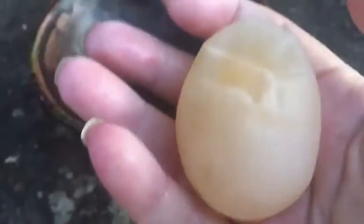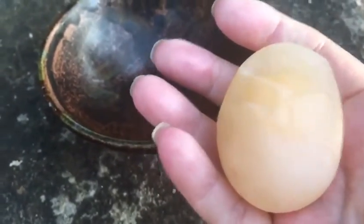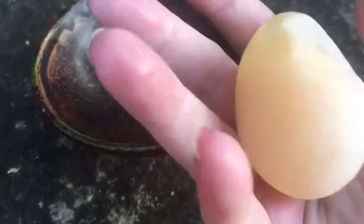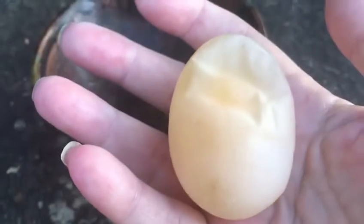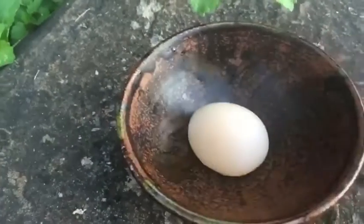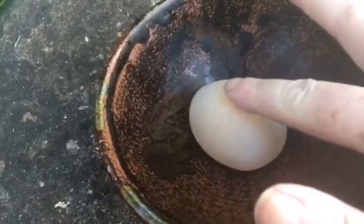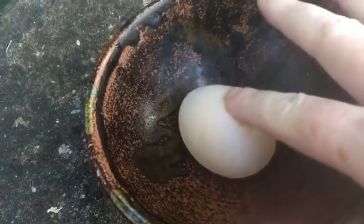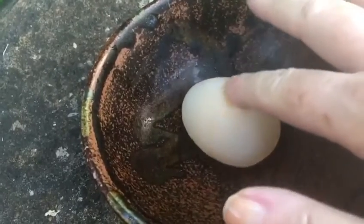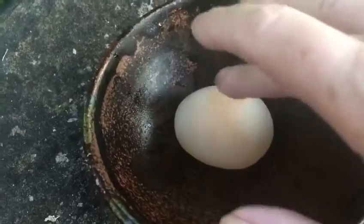Somebody might say, oh, don't waste it, give it to your animals. Well, why would I give my animals something that could be bad? I don't give my animals anything that's rotten or obviously moldy or has some issue with it. I don't see the point in that. So this will probably just go into the compost pile. But I just wanted to show you guys. Pretty cool, right?